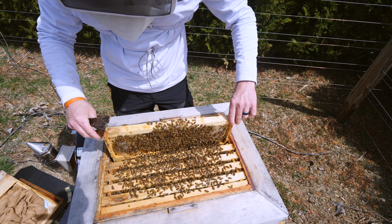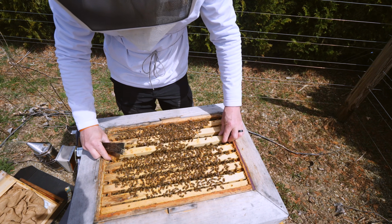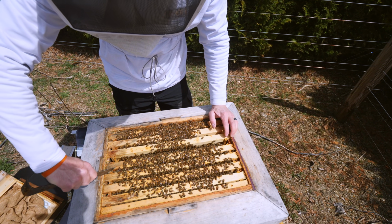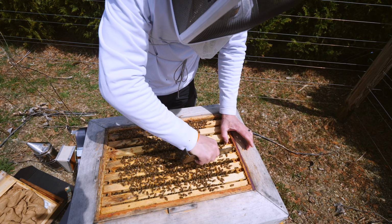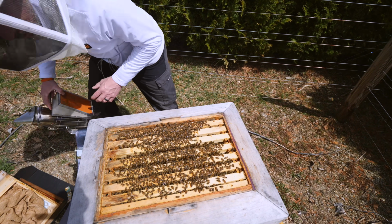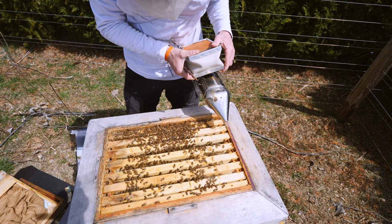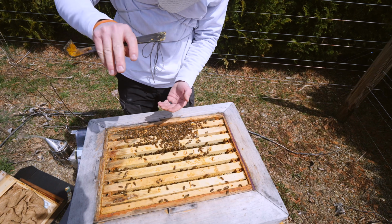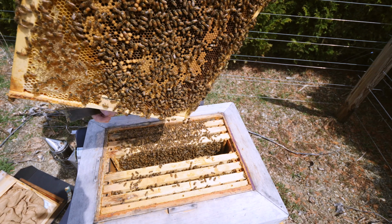I wanted to explain something. I want to make a whole video about this, but the bee barn concept is not about the insulation. The insulation is a great thing, but this whole thing, it hinges on the frames. It's these big frames with continuous comb. That is what's making these hives work. I mean, it's both. It's the insulation and the frames, but the whole inspiration was the deep frames. The deep frames oriented vertically. It's just a great combination. I forgot how heavy these frames got.